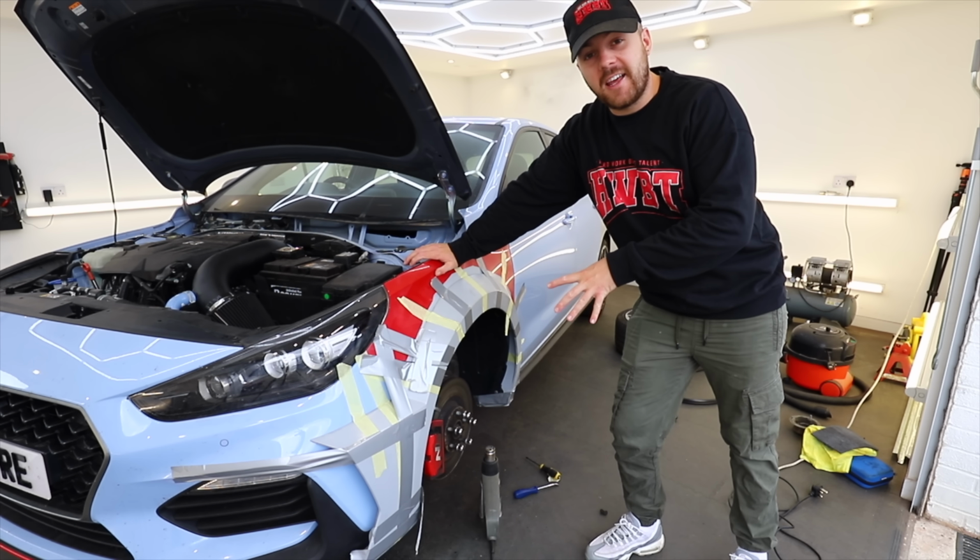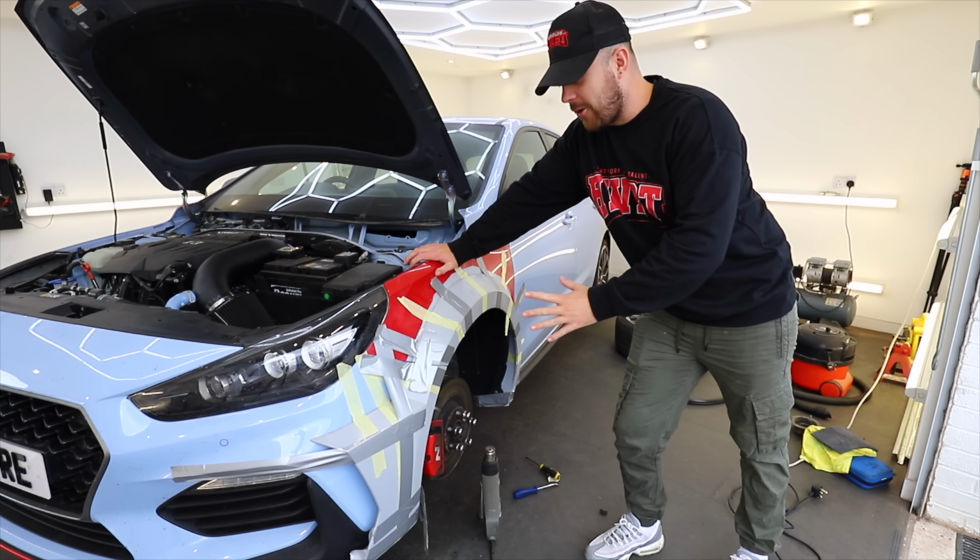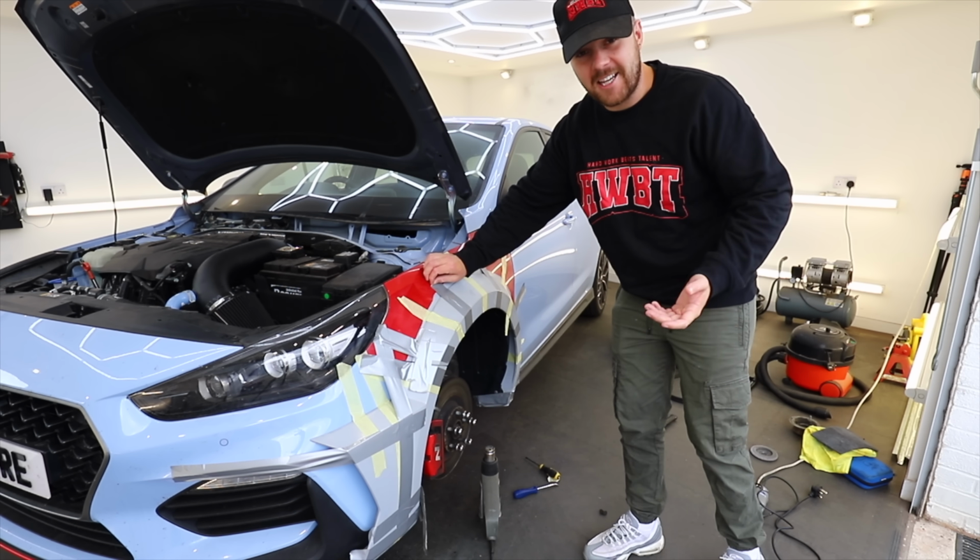So it's now the next day and hopefully the glue is dry so we can pull this tape off and see how it looks.